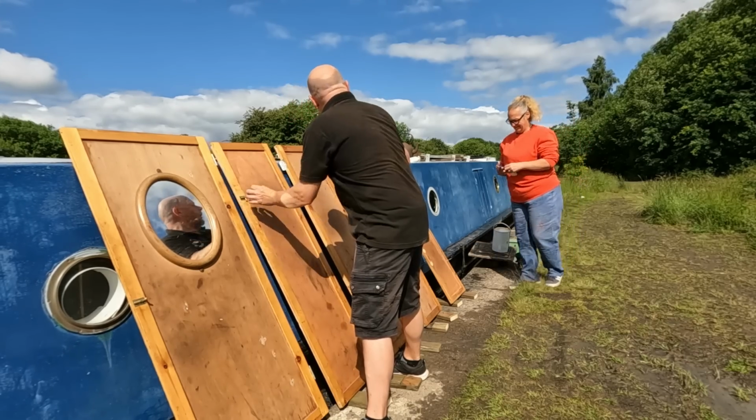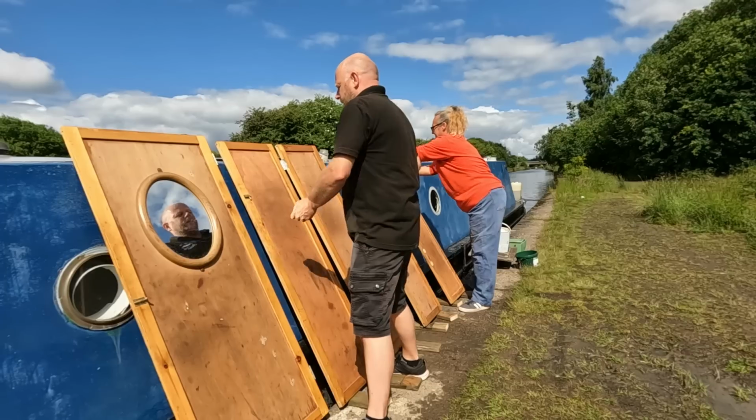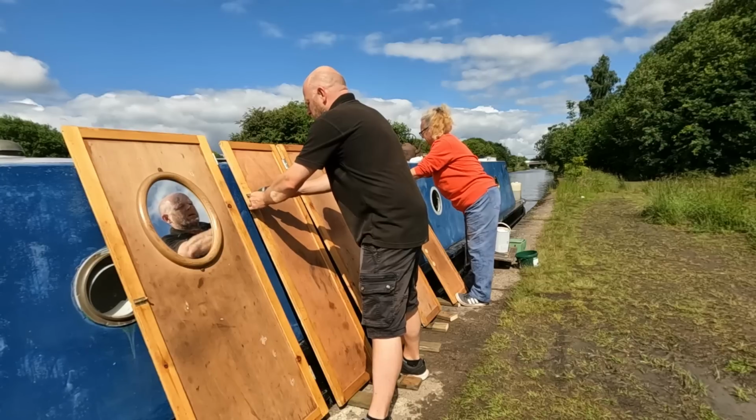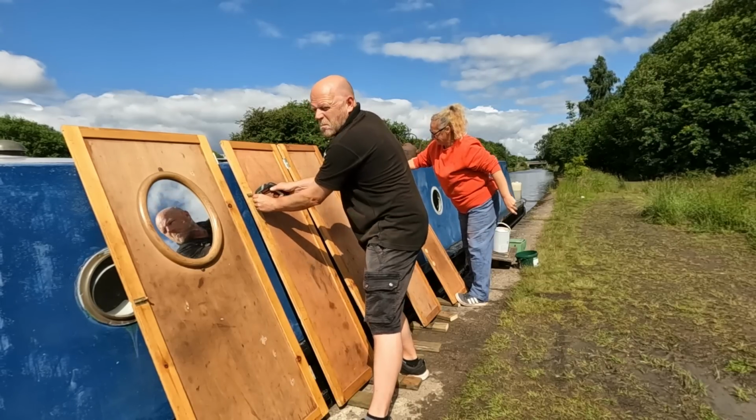But yeah, so Dawn's going to paint these. I'm going to get them shelves fitted in there, give it all a bit of a tidy up and a sort out, make it better.